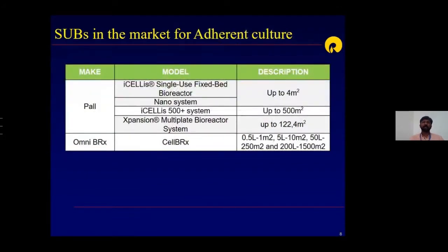So next, these are some of the single-use bioreactors available for adherent cell culture process. From PAL, iCELLis single-use fixed bed reactor Nano is available, which offers up to 4 meter square area. In mid-level, for pilot scale, we have iCELLis 500 plus system. This offers up to 500 meter square area. Again, in the large scale, GMP model is also available in PAL. There is expansion multi-plate bioreactor system, which offers up to 1,224 meter square area, which is a huge area.